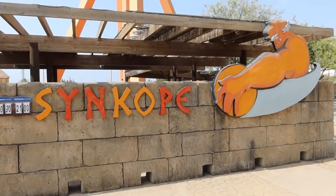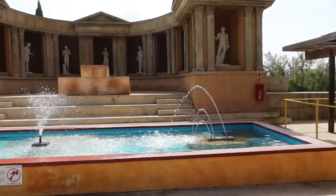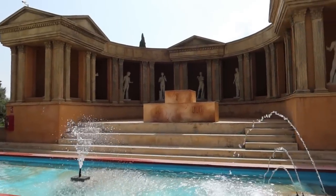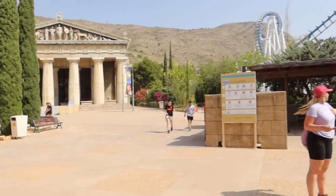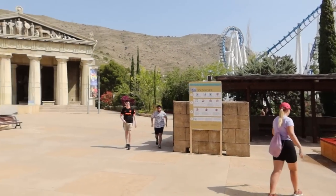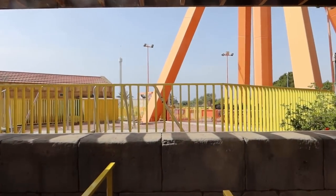Next then, going on Syncope just here. I really don't know how to pronounce it. Very well themed around here. That is the key to this part. They did a great job with all the theming. You coming on, Charlotte? You sit in the shade, bye bye. There we go, let's go and give this a ride, see what it's like.